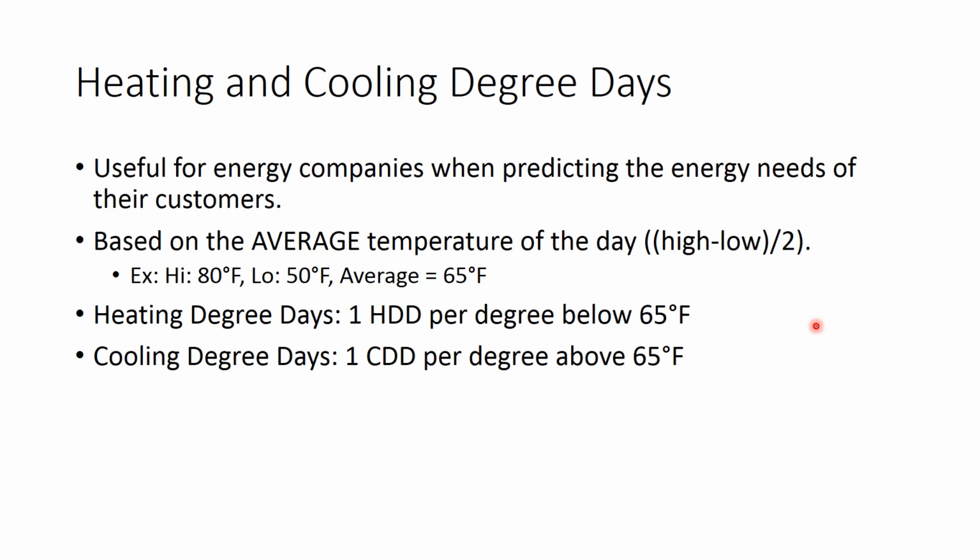One of the things that meteorologists are really important for in a place like PG&E is helping plan energy needs. And in order for them to do that, they've created their own index to identify how much gas we need for heating, how much electricity we need for cooling, and so on. This gave birth to what are called heating and cooling degree days, and these are what are talked about here in Investigation 4B.